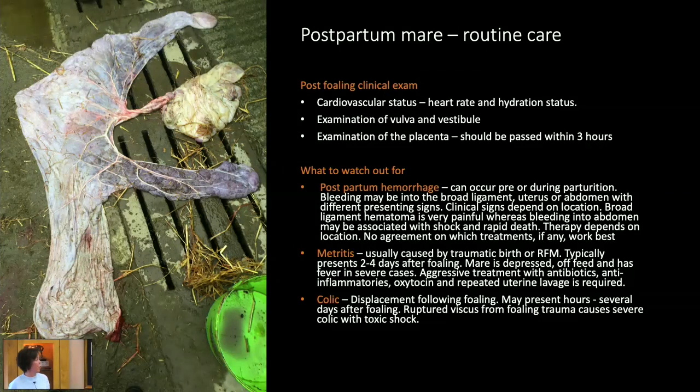Metritis is one that can usually be prevented a lot of times. That's usually caused by either retained membranes that people haven't appreciated the mares have retained and left too long, or maybe a very traumatic birth where there's been a lot of contamination, a lot of hands in and out and a lot of pulling and dragging. That tends to present 2 or 3 days after foaling. The mares will often go off their feed, get quite sick, get a fever, become quite depressed.